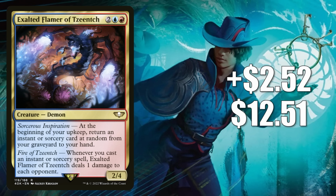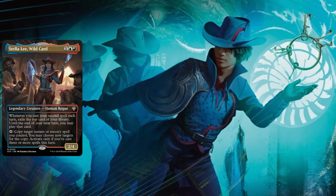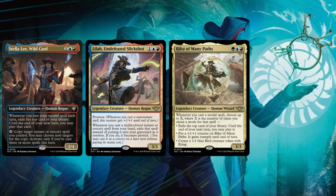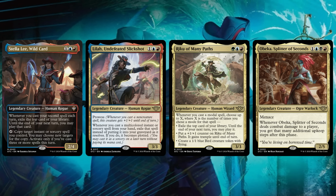Some are getting it to upgrade the Quick Draw commander deck, while others are putting it in fresh builds around the front-facing commander from there, Stella Lee, Wild Card. Exalted Flamer of Tzeentch is also in decks around some cards from the main set though: Lila, Undefeated Slickshot, and Riku of Many Paths. But the card that is pushing it the most should be no surprise, considering Exalted Flamer has a good upkeep trigger. That, of course, is Obeka, Splitter of Seconds.